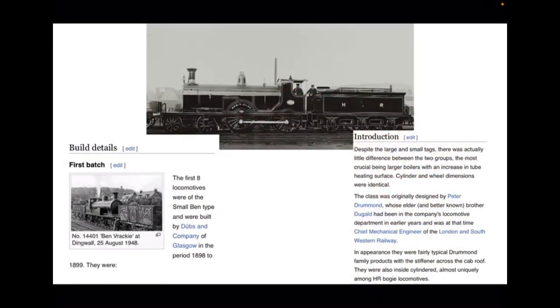Okay, let's start the history of the Highland Railway Ben class. Despite the large and small Ben tags, there was actually little difference between the two groups, the most obvious being the larger boilers with an increase in the tube heating surface. Okay, so this is talking about the U class, I think shown here, and the C class, commonly known as the Ben class. Cylinders and wheel dimensions were identical.